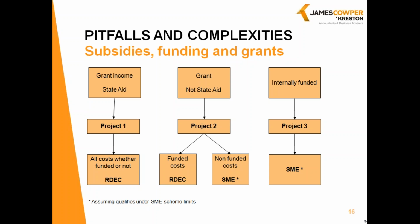You might have to check with the grant funders. Project 2 you receive a grant for, but it's just a grant that is not considered to be state aid, or it might be an EU-wide funded project. Horizon 2020 is not typically state aid. Or it could be you're funding this project yourself, that's project 3. The R&D relief scheme you can claim under differs.